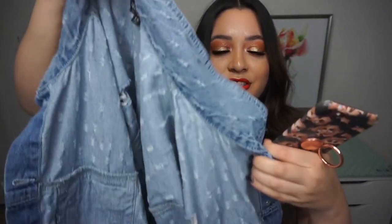The next item, okay, maybe this is my favorite item because I literally have been wearing this jacket every single day. It is this jean jacket.